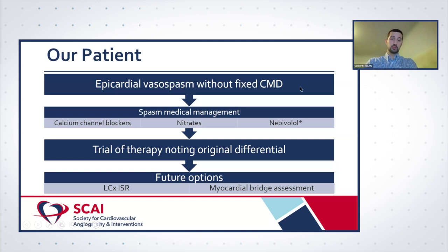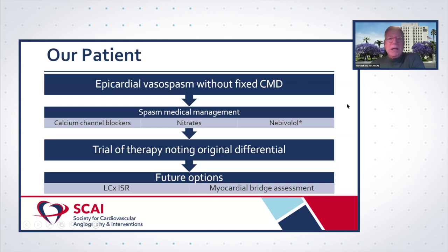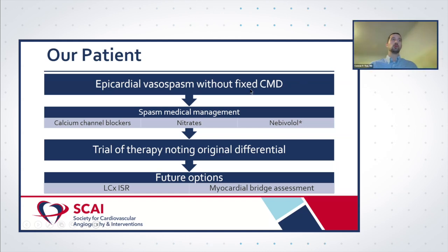I'm gonna interrupt you. This is so good. I think this case really has a lot to talk about. Now, let me just take a quick shot. What is fixed microvascular disease? That's a term I haven't heard applied. So that was just back to his microvascular testing that we went through on the previous graphic, that he had normal CFR, normal IMR, that his microvascular function was preserved.